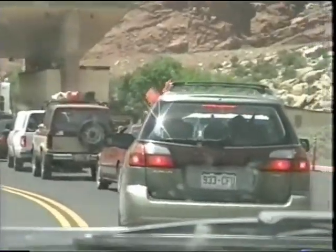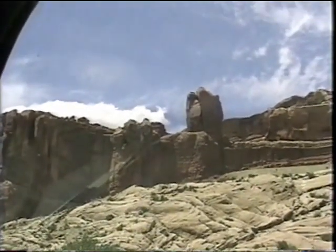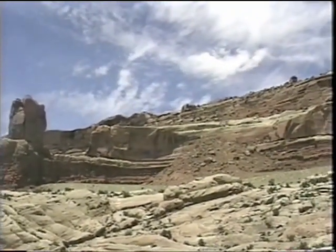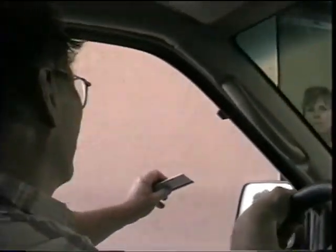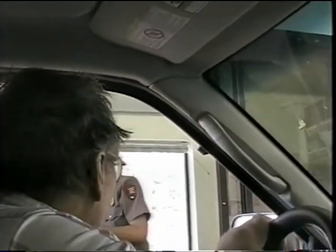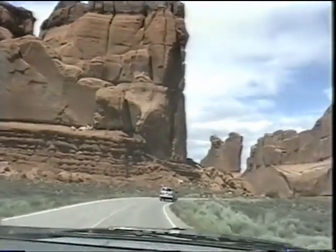We go through the little pay station behind a lot of tourists from other places. At this time of year when we were there, the biggest share of the tourists were from Europe because the American schools hadn't let out yet. So that's great. We're going to get to see Arches National Park. We look at their entry fee, but we have an old-timer's card that lets us in for free. And a nice little park ranger girl checks us in, and finally we're in Arches Park.